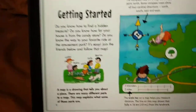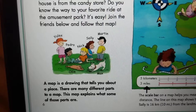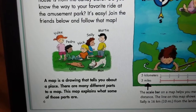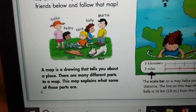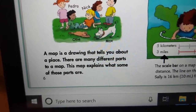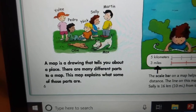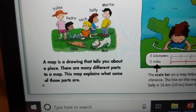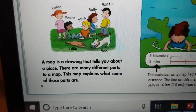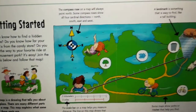So I'm going to go closer into our friends here. We've got Yuli, Pedro, Nick, Sally, and Martin. And then down at the bottom, we have a couple little pets, Ollie and Max going along with us too. And then underneath that, it says, a map is a drawing that tells you about a place. There are different parts to a map. This map explains what some of those parts are. So let's go ahead and take a look.